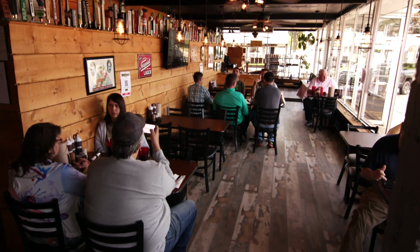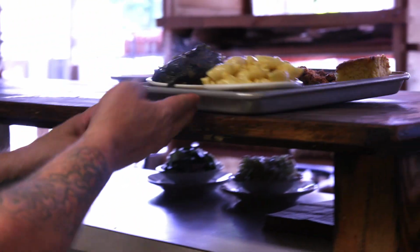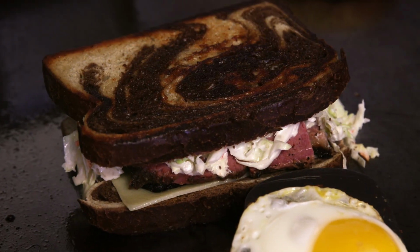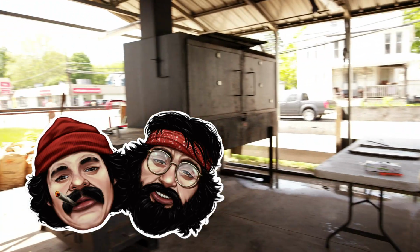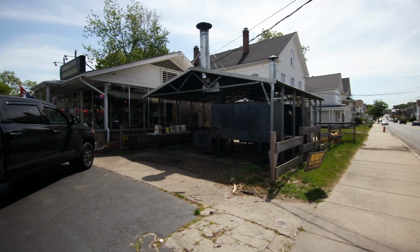So they set up shop in this casual come-as-you-are space and incorporated all of those years of trial and error to create what they refer to as New England-style barbecue. It all starts with their smokers, affectionately named Cheech and Chong because, well, they're smoking all right, which is evident from the second you pull into the parking lot.